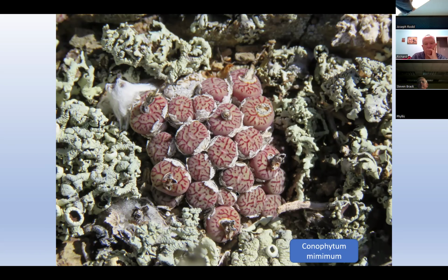Conophytum minimum. And they love to grow on almost the vertical sides of rocks that are covered with lichen, and they're south facing. Is that the sunny side or the shady side here? Yeah, shady side. The south side is shady, the north side is hot and dry. So they're on the cool south side of the rocks growing in the lichen. And it's just an incredible thing to see how nature has come up with all of these ways for plants to survive.